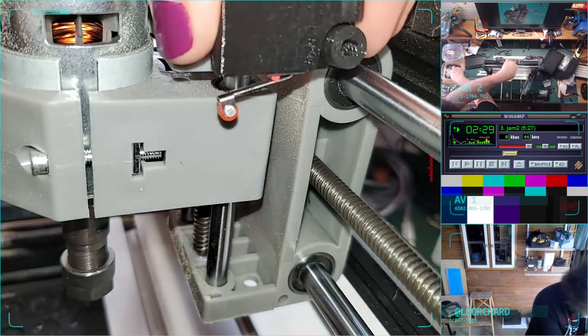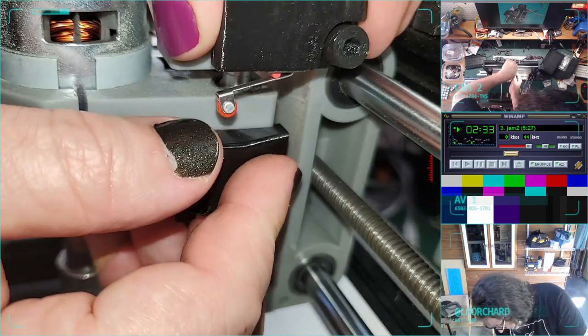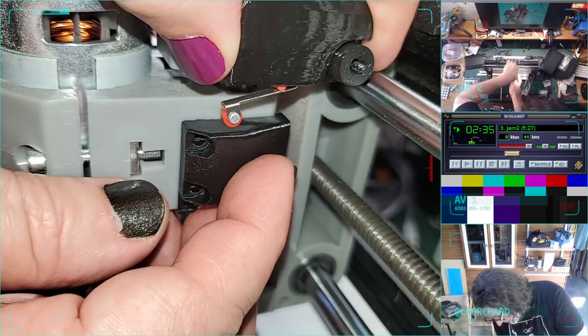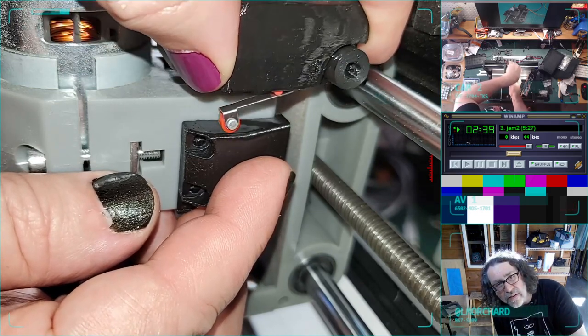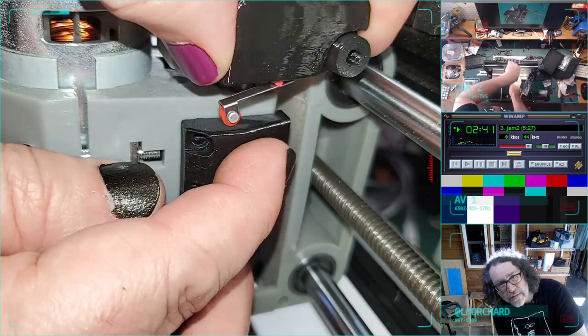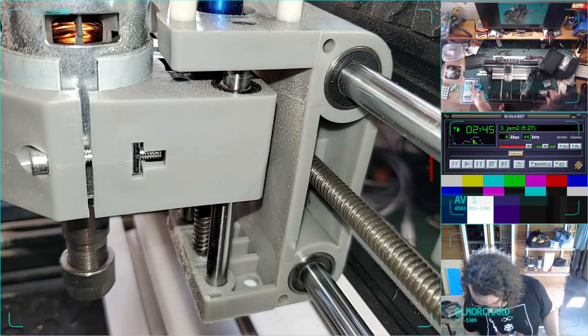It doesn't seem quite right though, but I guess the idea is when it's sufficiently high or low, it's going to hit this and tell me that the Z-axis has hit its limit. That's the Z-axis.